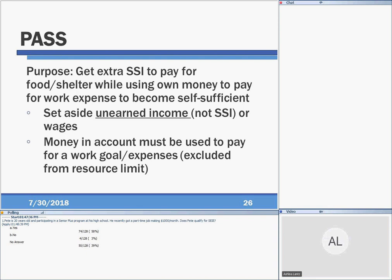So what does that mean? I get to set aside my earned income, not my SSI. I don't get to put my SSI check aside. However, whatever is decreasing my SSI check or a Title II check, I can set some of that money aside, and my SSI check is going to go up because I'm setting aside this money for an approved work goal. So then if my SSI goes up, I can pay my bills, my food and my shelter with my SSI that's increased, and I can set aside my earned income or my unearned income from a Title II check. So it's a win-win for folks.